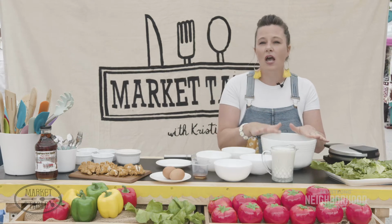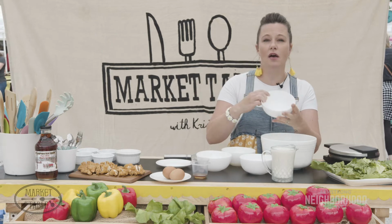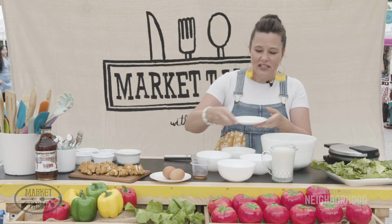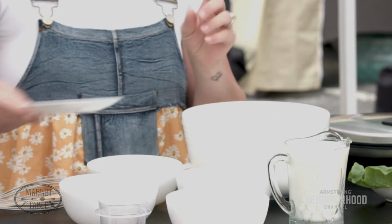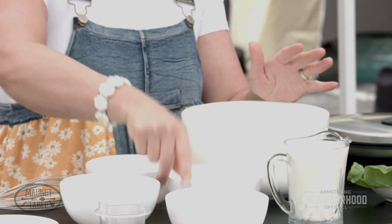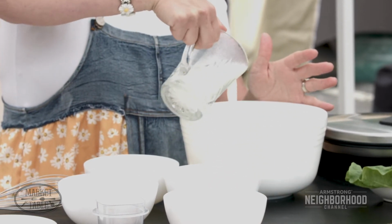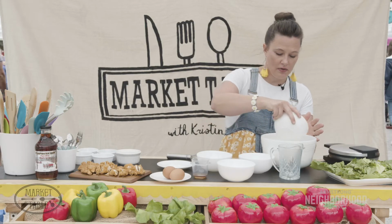So I have 2 cups of all-purpose flour here. And I'm going to add 2 tablespoons of sugar, just white sugar. And then we are going to add a little bit of salt, maybe like a teaspoon of salt. You don't need a lot, just enough to kind of add that in there. We need a tablespoon of baking powder. We need 1 1/3 cup of milk. And I have my milk already measured out here, so I'm just going to pour it in. We have 1/3 cup of vegetable oil here.